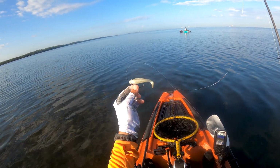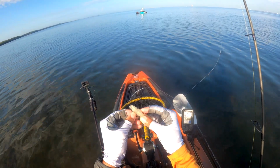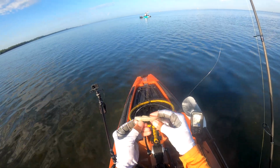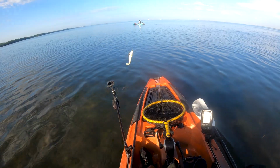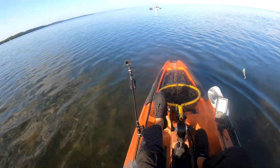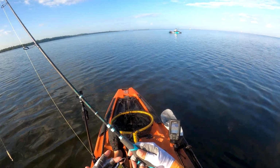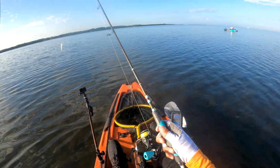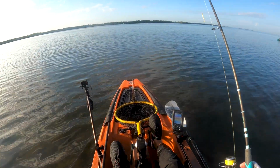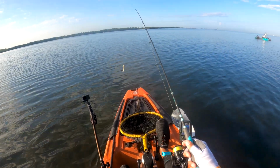Just make sure. So what I'm using, guys, I'm just using a 3.5-inch Z-Man paddle tail on a weighted hook. So I'm using my 7'2" medium action extra fast tip toadfish rod on a 2500 Elite Series reel. So yeah, just finding them in there.